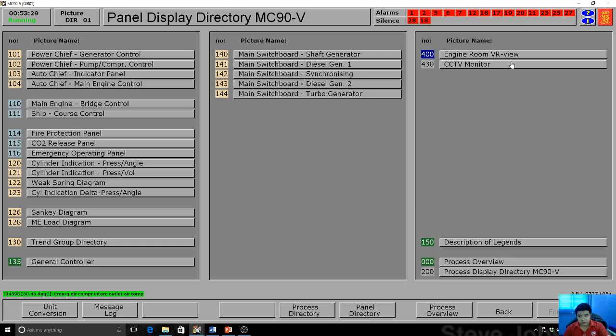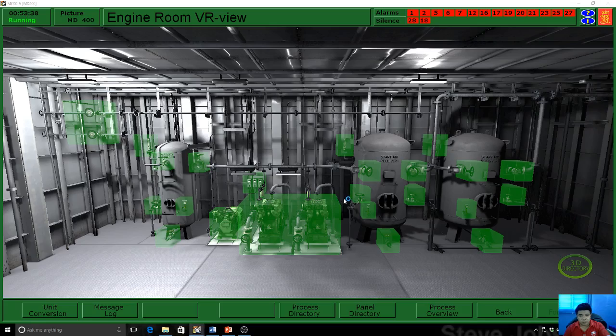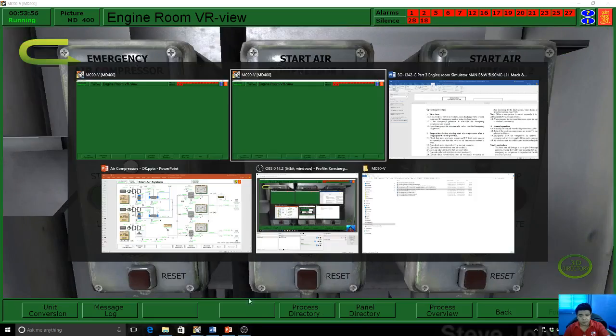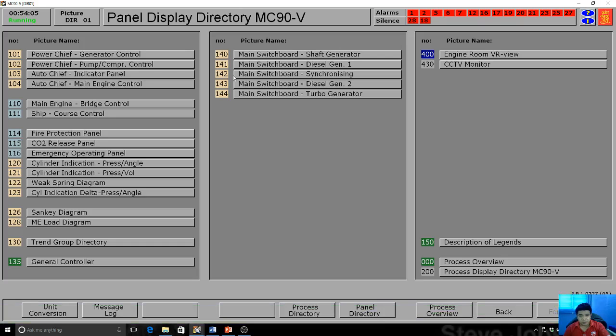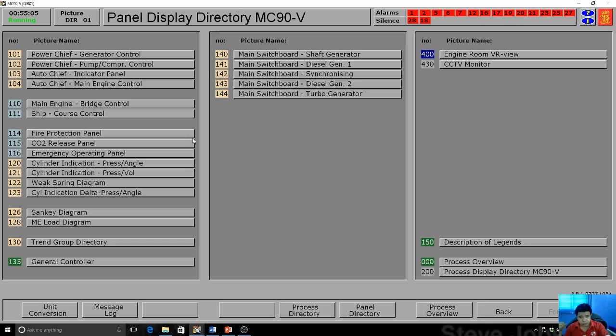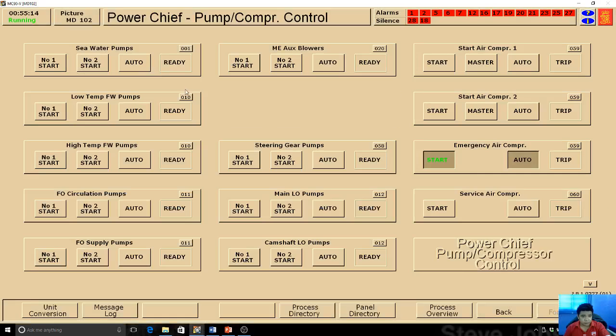I go to the panel directory, go to the VR view. Oh, no, I mean I have it here. So I switch that one on, put that on remote, go back to the panel directory, and what I'm using is just an alt tab. So Kongsberg can really configure into 4 screens. If you know how to use the alt tab system in Windows, I can configure this one into 4 screens, so faster switching of modules. So I just alt tab it and go to pump control, and again I click that one. Eventually the emergency compressor is now in automatic mode.